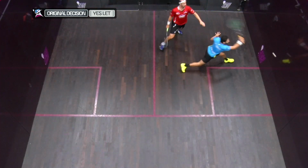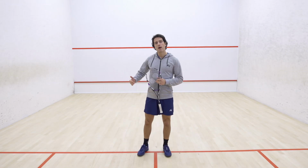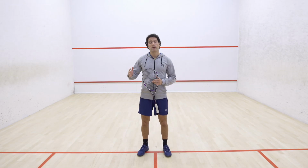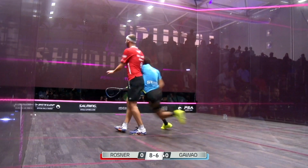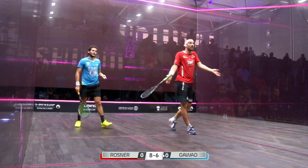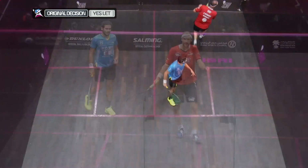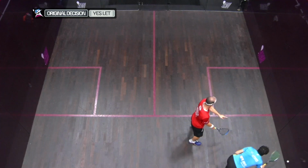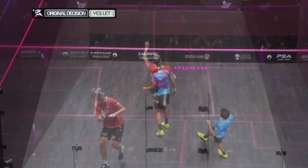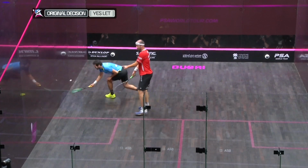So in this scenario, Gawad's played the ball round, Simon Rosner in red gets onto it quite early and quickly, and he plays a straight drop shot. And actually he plays a straight drop that comes slightly further back than you would necessarily expect. Now, Gawad in blue comes up and around Rosner and makes contact on the right-hand side, or the right shoulder and hip of the German. So Gawad's left hip, left shoulder is touching Rosner as he goes up and round.